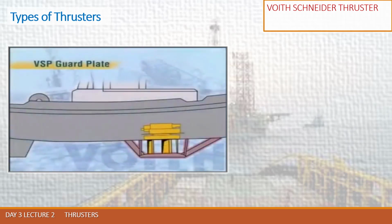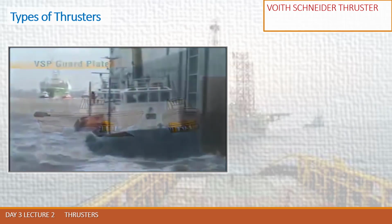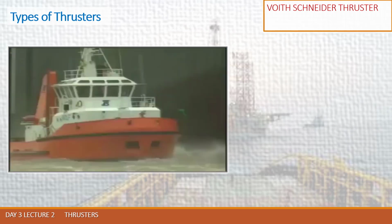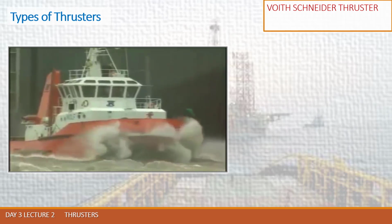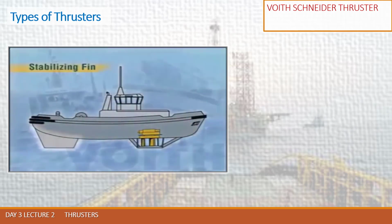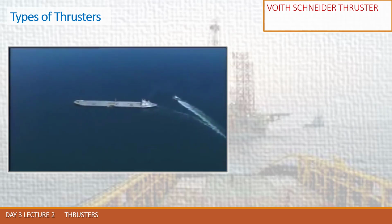Underneath the propeller is a guard plate. This increases the thrust and also offers protection against grounding or contact with the side of a ship. There's not much room to maneuver in a harbour. Safety is all important here. The stabilizing fin provides directional stability and is essential when operating in indirect mode.